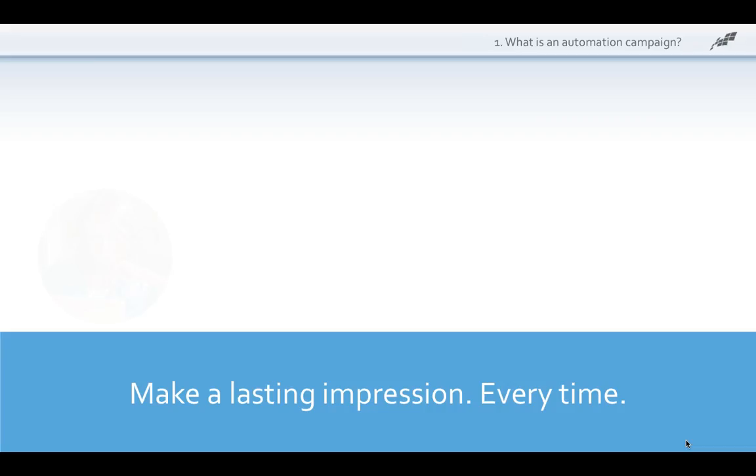What else did I want to say about this? This is a really key aspect of automation, and you'll get this in the PDF that I send to you. Trying to think, there's something else I wanted to say about this one.